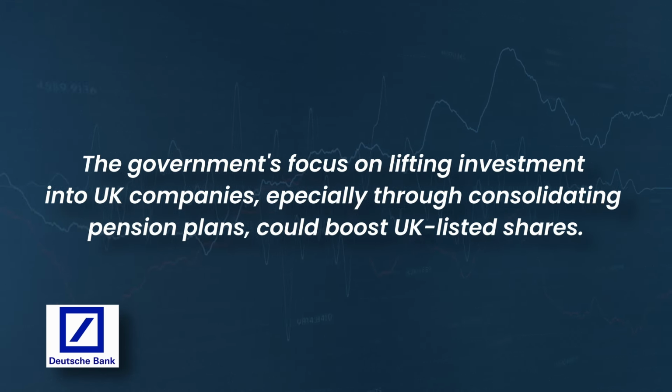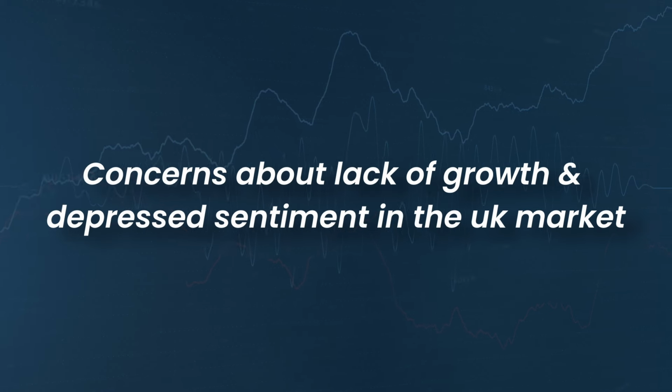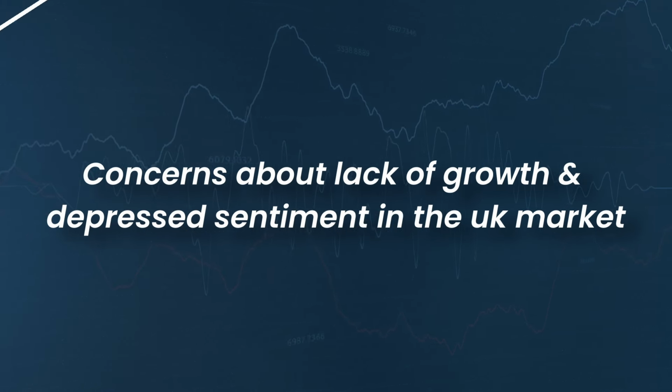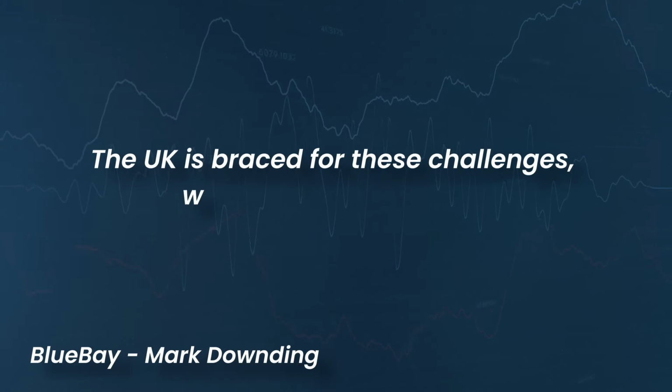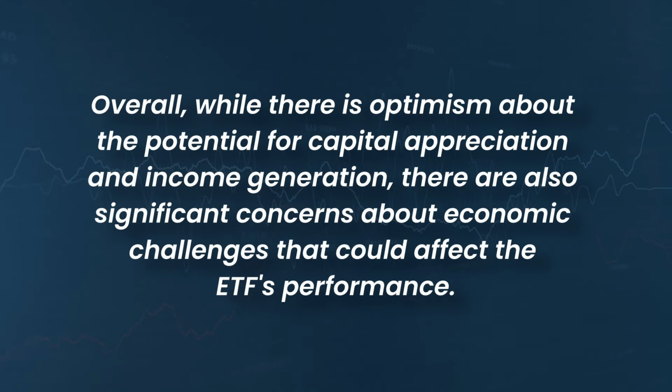Other analysts have taken a more bearish view, with concerns about a lack of growth and depressed sentiment in the UK market. BlueBay Chief Investment Officer Mark Dowding comments that the UK is braced for these challenges, which could impact the performance of UK stocks. Overall, while there is optimism about the potential for capital appreciation and income generation, there are also significant concerns about economic challenges that could affect the ETF's performance.